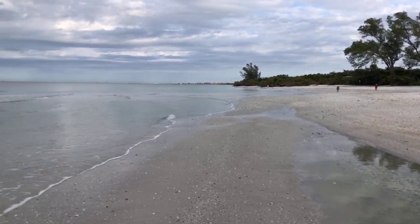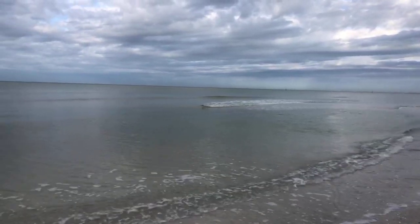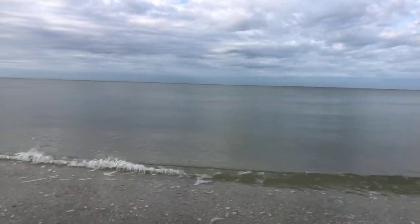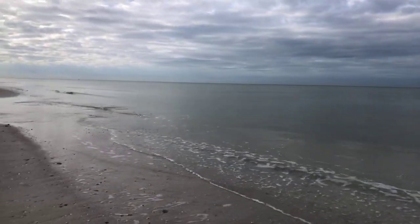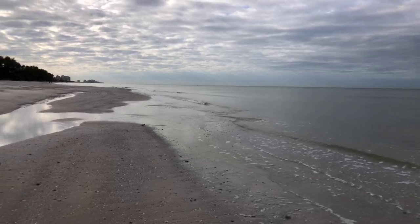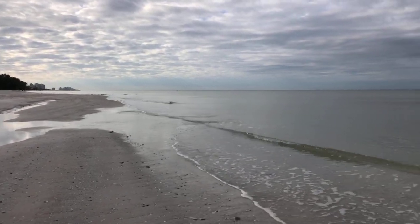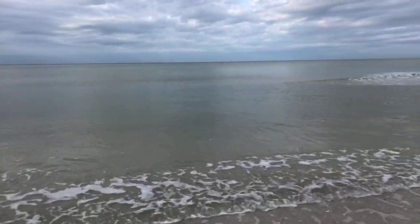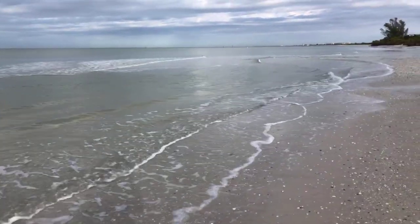Just a dreary, yucky day out here, yucky morning. But we did have some great shelling already this morning. So I'm a happy camper despite the ugly weather. I'm not seeing or smelling any signs of the red tide out here, so that's good news.